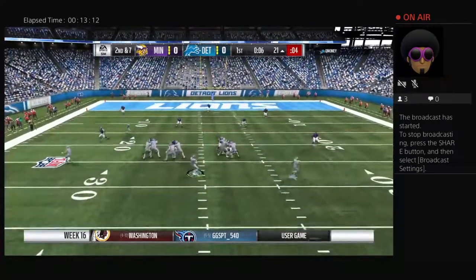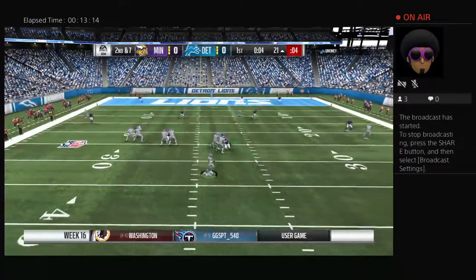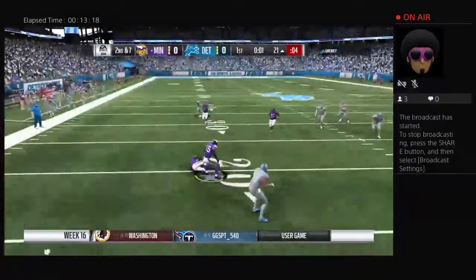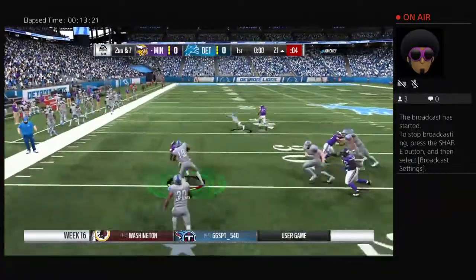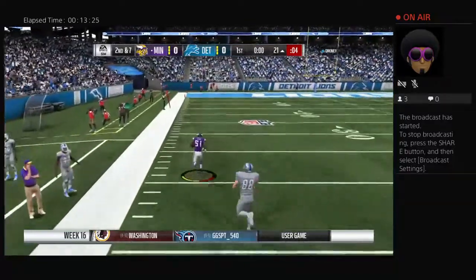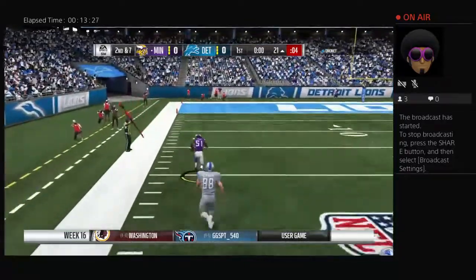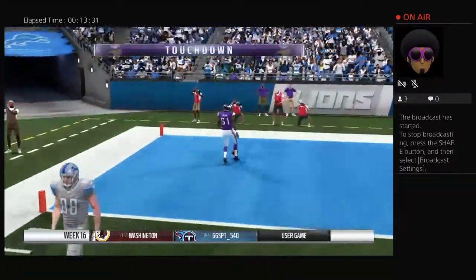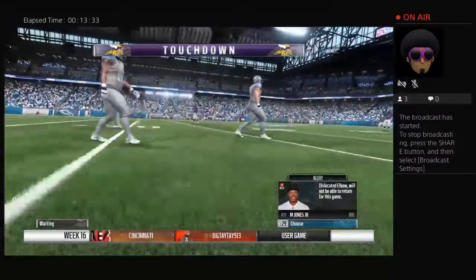To throw on second down to Stafford. Escaping the pressure right. He rifles one that's intercepted. Picked off at the 20. Defenders giving chase, but I don't think they're going to get there. The 20. And he's going to score. It's a Viking touchdown.